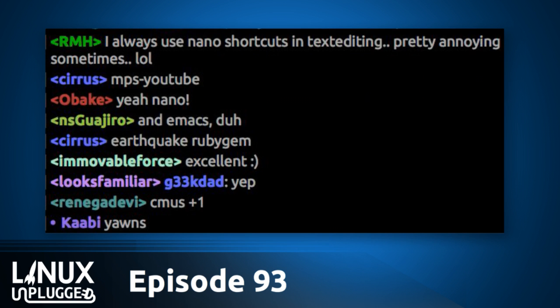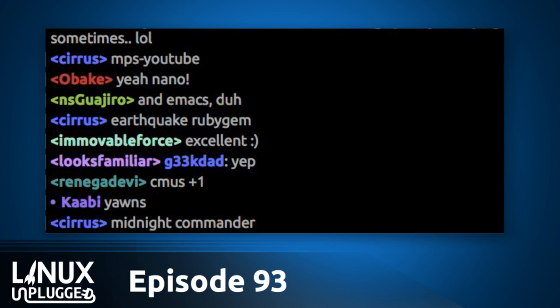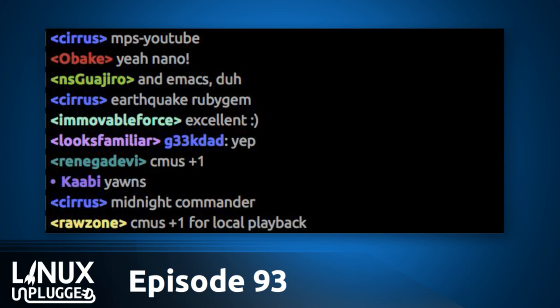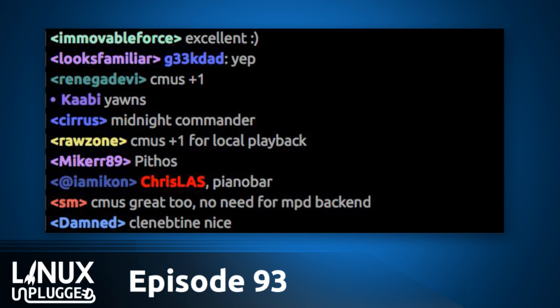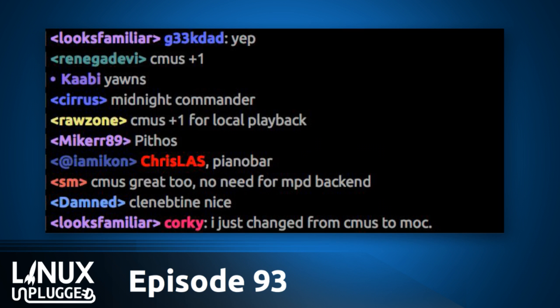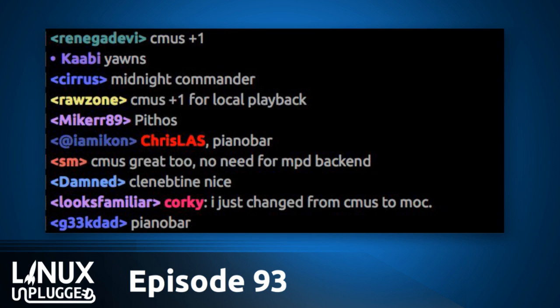Pandora? Was it Pithos? Is that the command line Pandora client? That's a really good one. Okay, I've got a couple other favorites, obviously. Should I even give SSH a mention, or is that too obvious? I guess I'll give it. And I'll just do an honorable mention of Vim, Nano and Emacs. I think we all agree. Piano Bar, that's what it is. Piano Bar. That's what it was. No, Pithos is the graphical one.